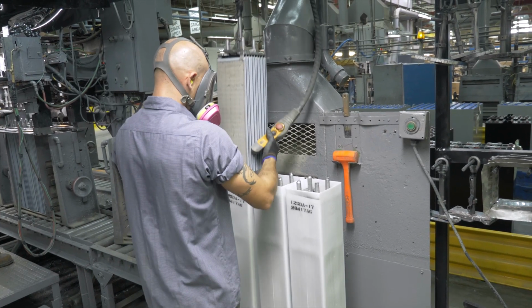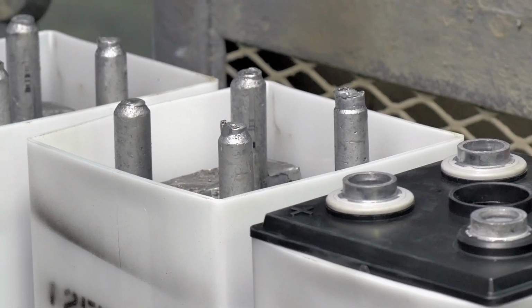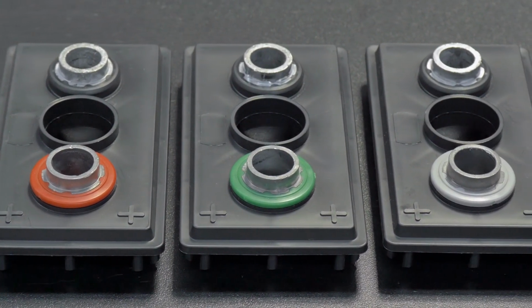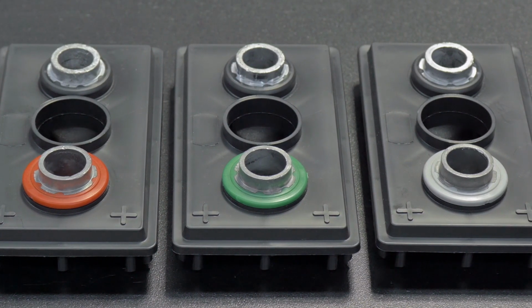The completed element assembly is then put into the jar and fitted with a cover that has a color-coded positive post inserted bushing. The colored bushing indicates the type of cell it is: red for Douglas Legacy, green for Douglas Low Maintenance, and gray for Douglas Arctic.